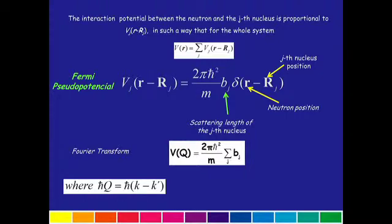we can get the total potential by taking an addition of every interaction. We can write the Fermi pseudo-potential in this way, where we can see that the dependence on the position is written as a delta function. It has to do with the neutron position and the position of each of the nuclei that belong to the system. And also, very important, here we have the scattering lengths of each of the nuclei present in the system. With this potential, we can go and solve the Schrödinger equation.